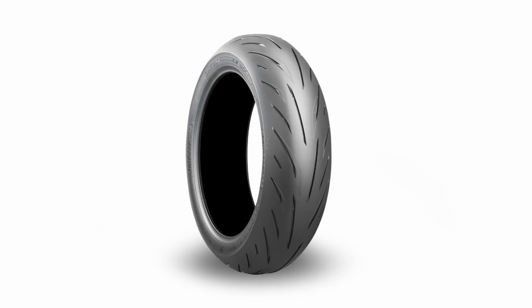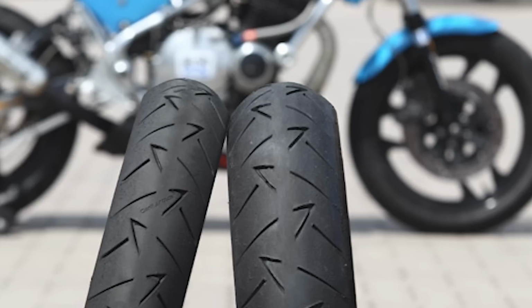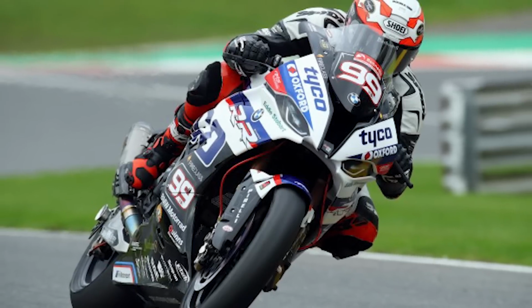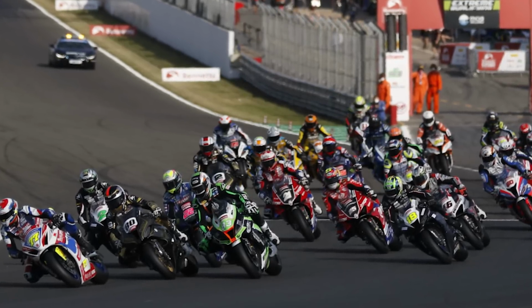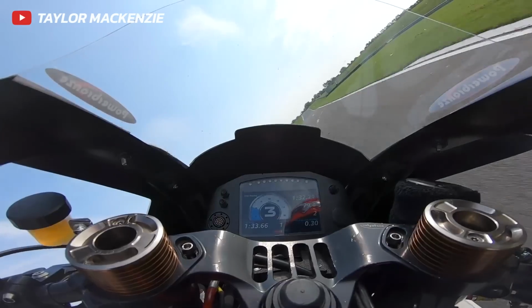With me so far? Let's take another look at the bike tyre. Notice the difference in diameter from the sidewall of the tyre to the centre or crown of the tyre. The more aggressive the profile, the bigger the difference is. So what does this actually mean? Well, let's break down an example. Here's Taylor Mackenzie at Donington Park on his BMW S1000RR. Let's take a look at the small straight between turn 7 and turn 8.